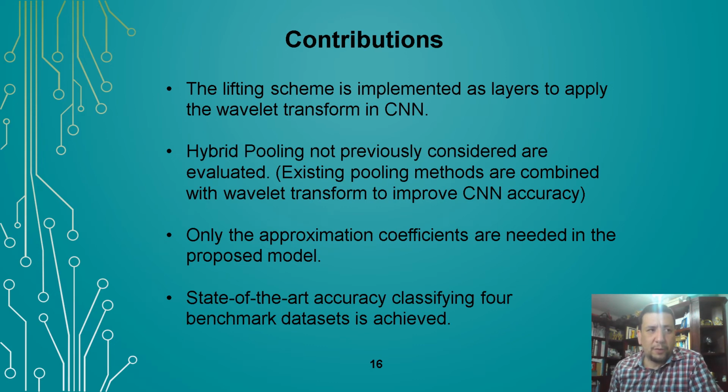Now, to sum up all these contributions, the lifting scheme in this case was implemented as a layer to be easily applied to the convolutional neural network and to be trained at the same time as the network. So it's just like another part of it, more layers. And the hybrid pooling method here was not previously considered. We also tested the hybrid pooling with the 4 existing methods to be sure that we were using all the possibilities and to find the best solution.